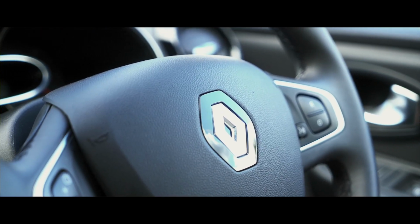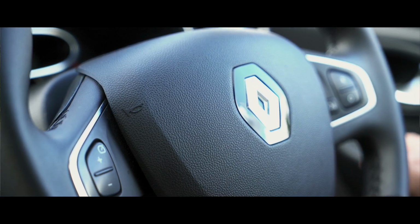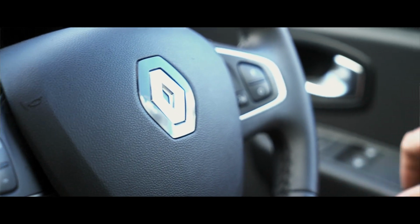One of the things that I remembered from driving that Renault Captur a few years ago is the cruise control switch. The controls on this rather nice steering wheel are for going up and down in speed and setting the cruise control, but the actual switch for activating it is down by the gear lever right down here, which is a very, very bizarre ergonomic choice. I don't know why they did that.